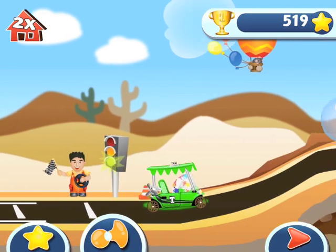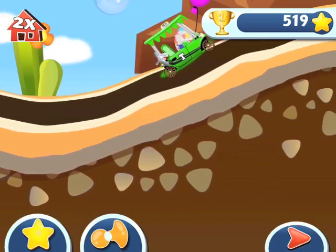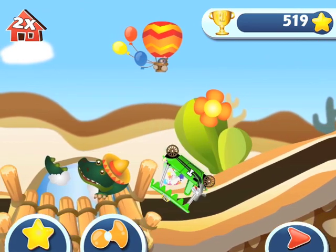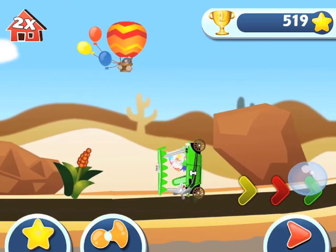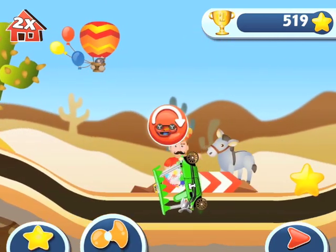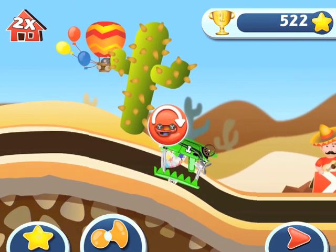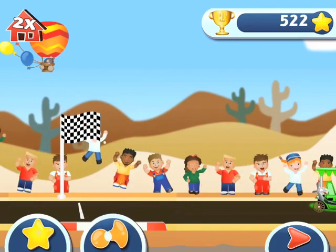3, 2, 1, go! Fly! Let's fly. My taxi is the fastest taxi ever.